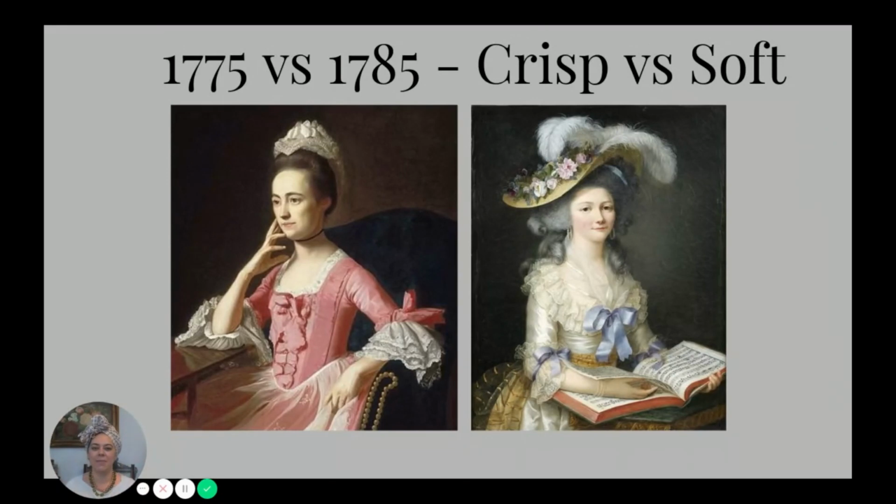So the big overarching theme of these two time periods is crisp versus soft. So you have a lot of the same elements, the big hair, the cap, the kerchief, the sleeve ruffles, but the way that they're approached is totally different. So you have all the same elements in this image versus this image, but you can see that one of them is crisp and one of them is soft. So it's like all of this fluff from 1775 and volume, everything just sort of went and kind of relaxed down into the 1780s, where everything just sort of very elegantly droops a little bit.